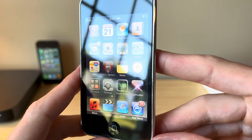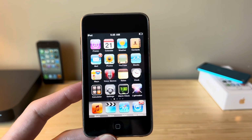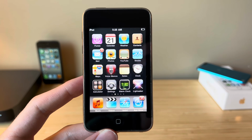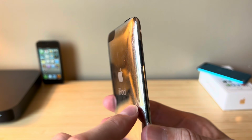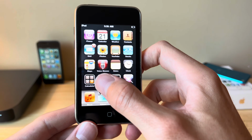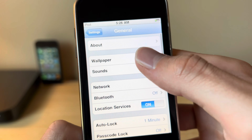So the reason this is special in iOS 3 is that you cannot downgrade the software on this, unlike the first and second gen iPod Touches, which you can pretty easily downgrade if you have the right version of iTunes. The third gen, you cannot do that. Once this thing is updated, there is no going back. So finding one of these on iOS 3 is pretty unique, and these are hard to come by.